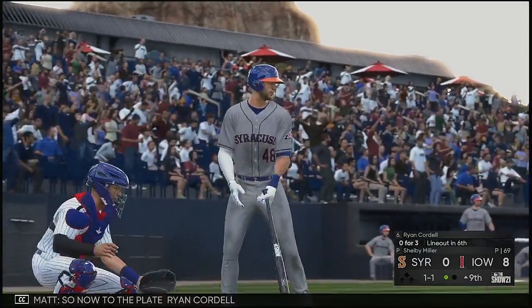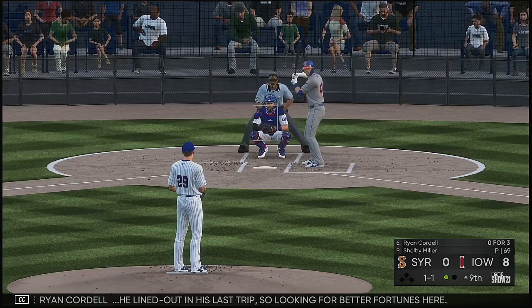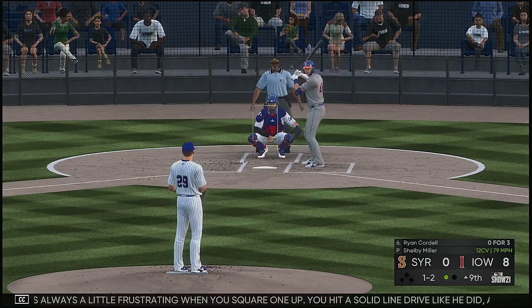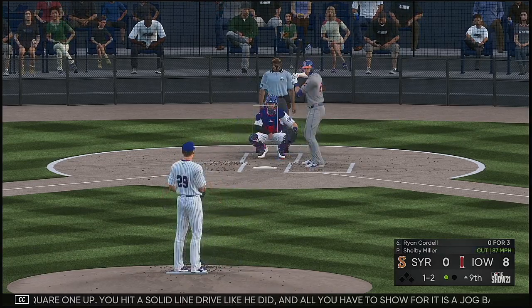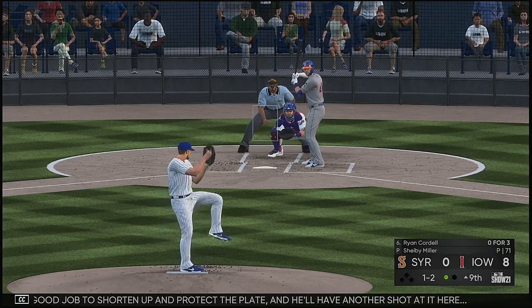So now to the plate, Ryan Cordell. He lined out in his last trip, so looking for better fortunes here. Yeah, Matty, it's always a little frustrating when you square one up. You hit a solid line drive like you did, and all you have to show for it is a jog back to the dugout. That can get in your head for a little while. Did a good job to shorten up and protect the plate, and he'll have another shot at it here.